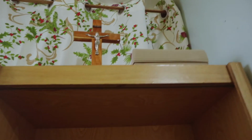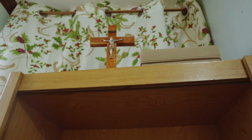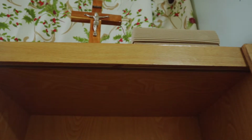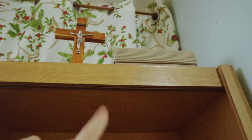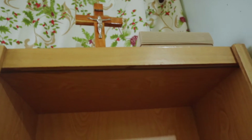So this cabinet, on the top there is a cross of Jesus Christ because our family is very religious, so they decided to put that in order to be blessed. And also a box of the neon lights that was shown a while ago.